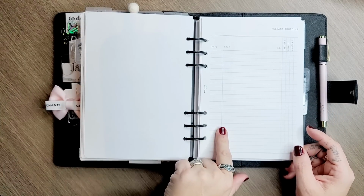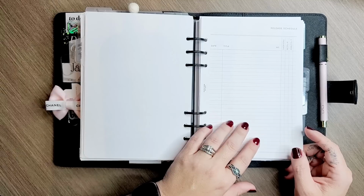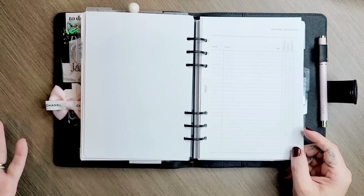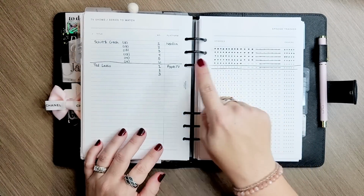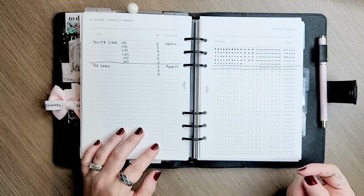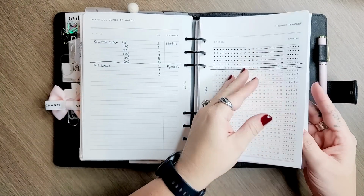So these are more of those paper test designs that I purchased from her shop. These are all printables. And this is like a release schedule of things that you might want to watch on TV. Then a TV series tracker. We've been watching Schitt's Creek, and it's been fun every night to go in and mark which episodes we watched. We're going to watch Ted Lasso, I think, next. So it's kind of a fun place to track it.